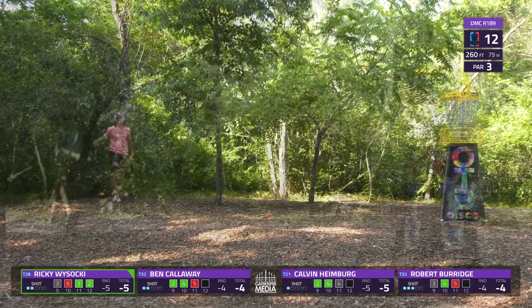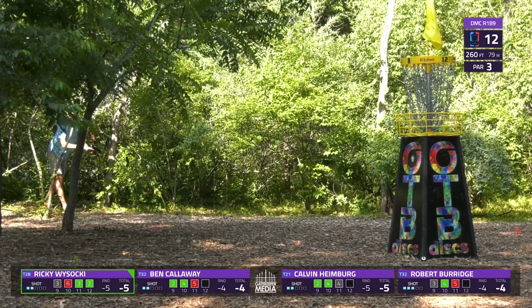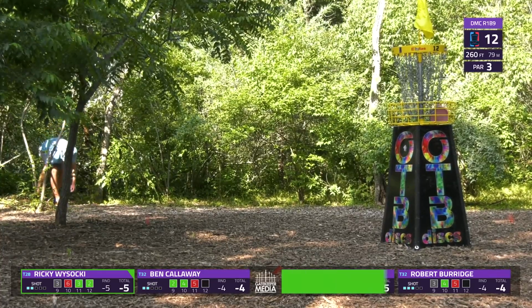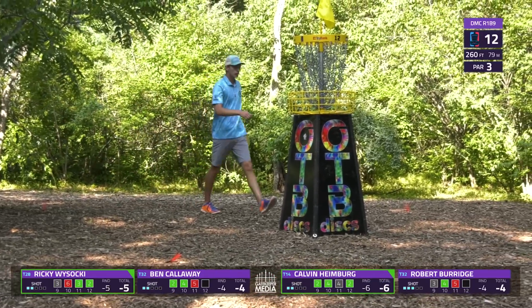Oh, and just not quite enough room. Catches some branches on the way by. Now going to be looking to tap in his par. Calvin Heimburg ready for another birdie. Gonna move to 6 under par now.